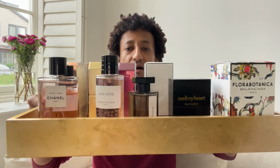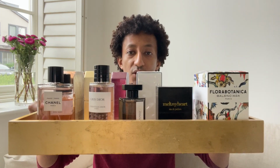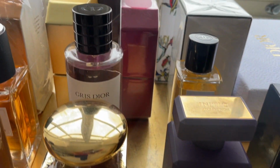Today I'm going to be sharing new fragrances that I've added to my collection in the last couple of months, the last 2 to 3 months, I would say. I've added quite a few fragrances. Wasn't intentional at all. I've got them in this tray here. My goodness, when I look at it like this, this is quite a lot of fragrances. There's a bit of Dior, some Chanel, some Initio, some YSL, and even some Kayali, which will be very interesting. I'll talk about that brand in just a moment.